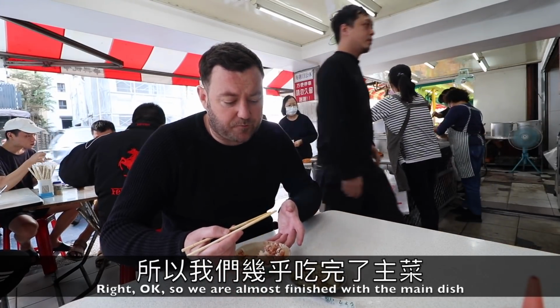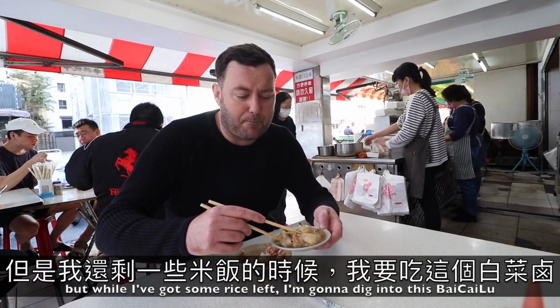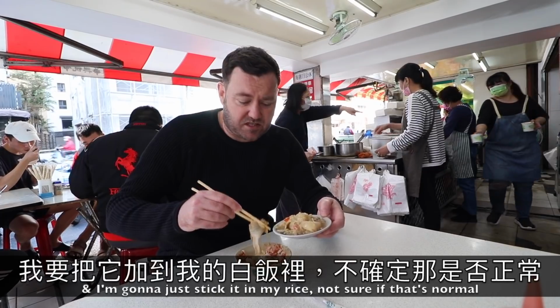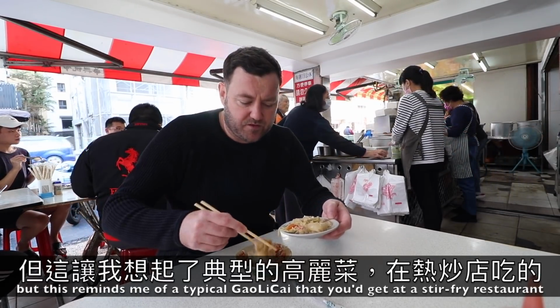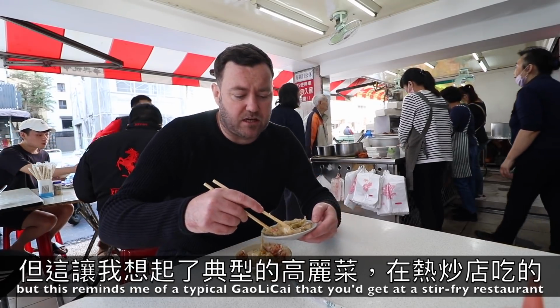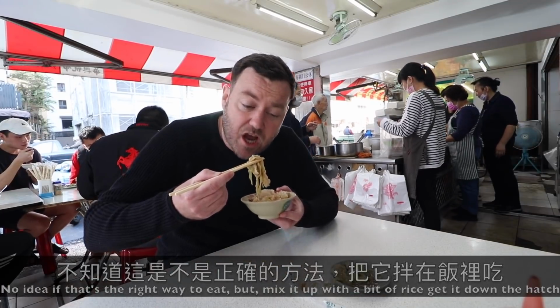Right, almost finished with the main dish, but while I've got some rice left, I'm gonna dig into this Bai Tai Lu. And I'm gonna just stick it into my rice. I'm not sure if that's normal, but this reminds me a little bit of just a typical gao li tai that you get at a stir-fry restaurant. No idea if that's the right way to eat it, but mix it up with a bit of rice, get it down the hatch. Oh, wow.